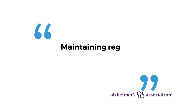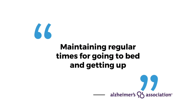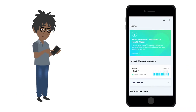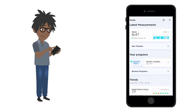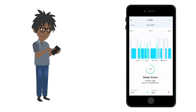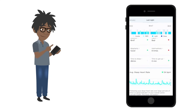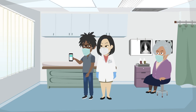The Alzheimer's Association recommends maintaining regular times to go to sleep and getting up. The Withings Health Sleep Sensing Pad gives me the information I need to help my grandmother maintain her sleeping patterns. In addition to scoring the regularity of her sleep, I can see the duration, the depth, the number of interruptions, time to sleep, sleeping heart rate, and more. The weekly and monthly trends are also available to view on the app, and the report is exportable so I can share it with her doctor or whoever is involved in her care.